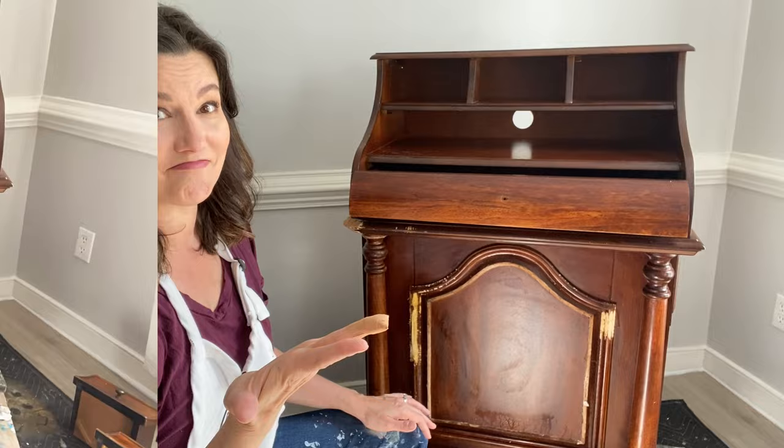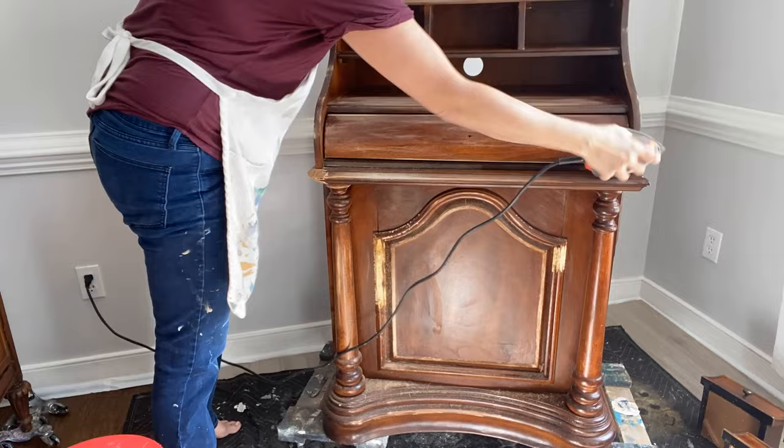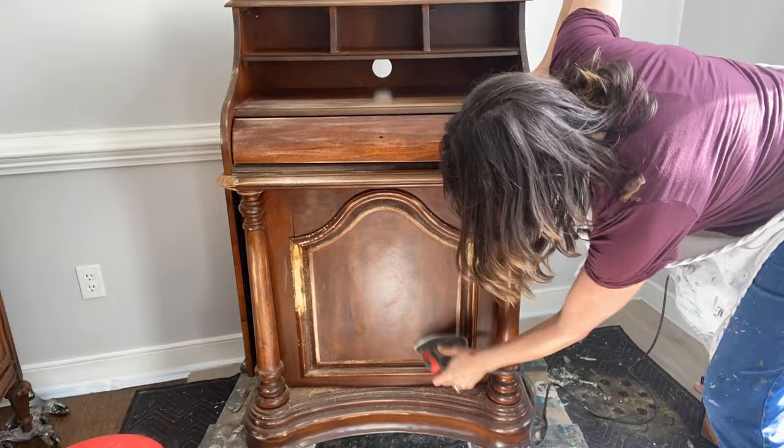So obviously this is me now hammering all the tiny nails into the piece. The ones that I couldn't take out, I hammered them flat. I then used my sander to scuff sand. This just gives the paint a little bit of tooth to grab onto. I'm gonna do this to all the whole area, like any shiny areas all around, give it a wipe, and then we're ready to go.